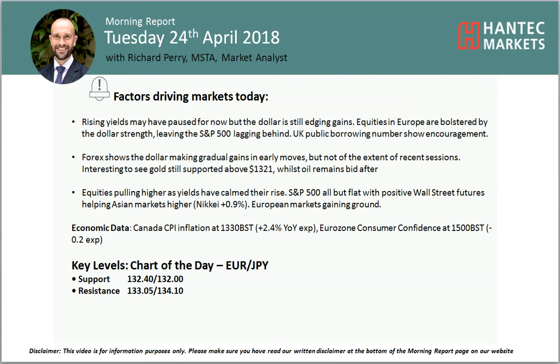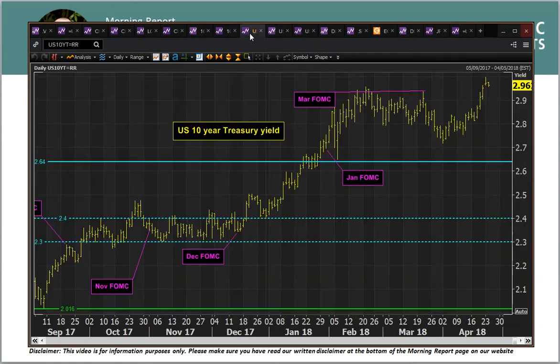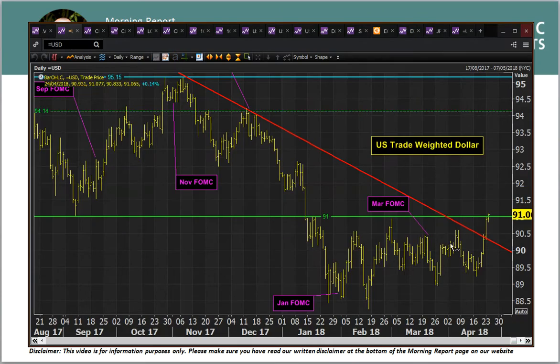We've got a strong move that we've seen in the US dollar in recent days, really taken the market by surprise, I think, and that has certainly been driven by yield differentials which have pushed out the US 10-year yield strongly higher. We've started to see the spread between US and other yields really starting to widen out again, and that is reflective of the fact that the dollar is strengthening. And as I said earlier, we're now strongly higher on the last few days and pushing up on the dollar index towards this 91 level.